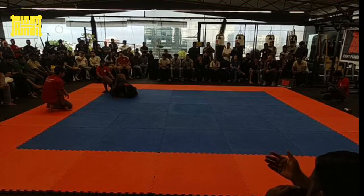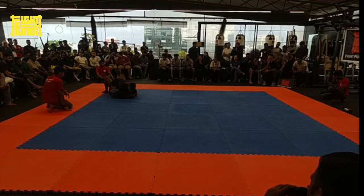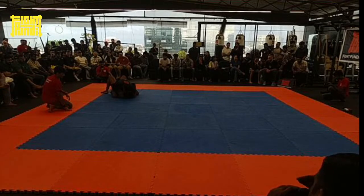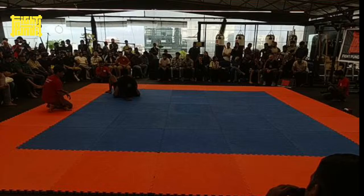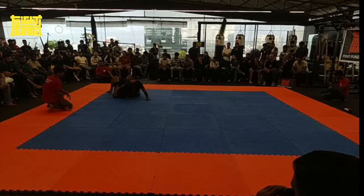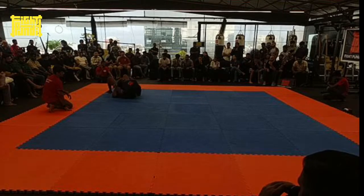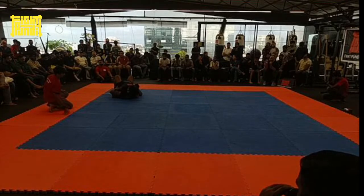Getting into that space, you see Harish moving into high mount. Moving into higher mount increases his probabilities of attacks. So now he's got a much better chance of finishing his moves at this position, where he's high on the torso, closer to the neck of Bhanu Prakash. You will see Harish looking for some finishing attacks here.